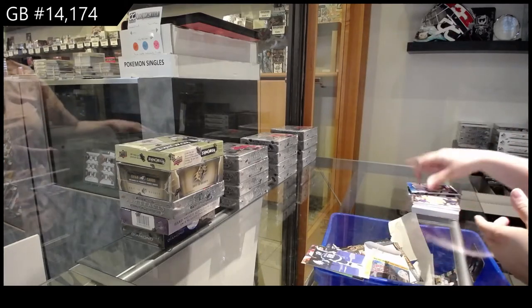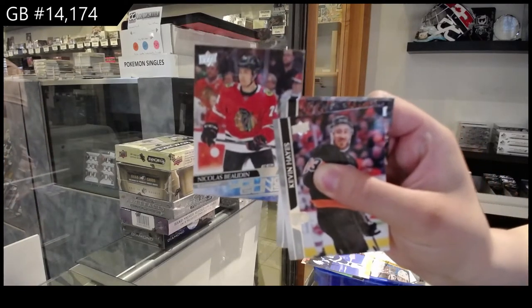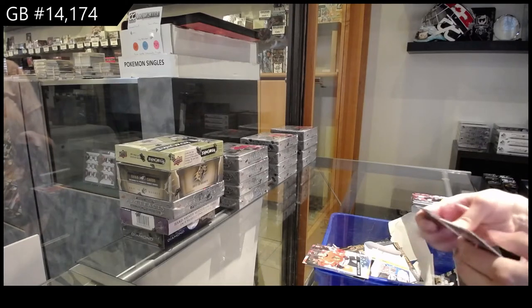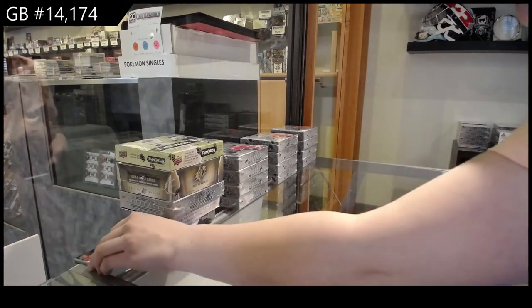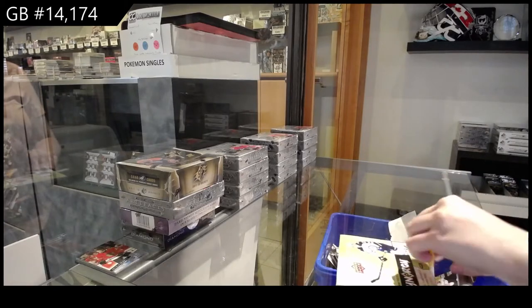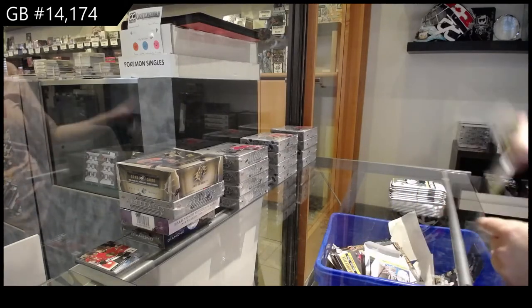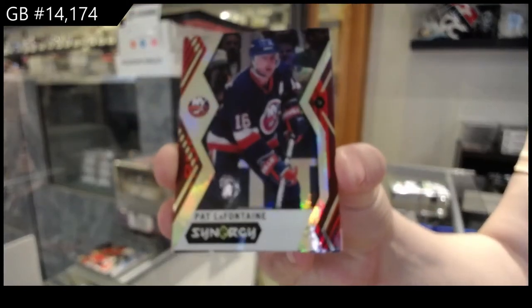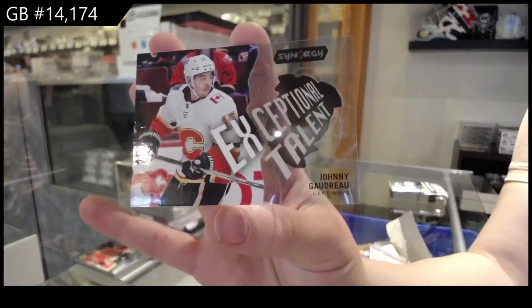Canvas of Andrei Vasilevskiy for Tampa. Young Guns for Chicago, Nicolas Beaudin. And Lobase. We've got a red for the New York Islanders, Pat LaFontaine. Blue rookie for Toronto, Kallie Rosen. And exceptional talent for Calgary, Johnny Gaudreau.